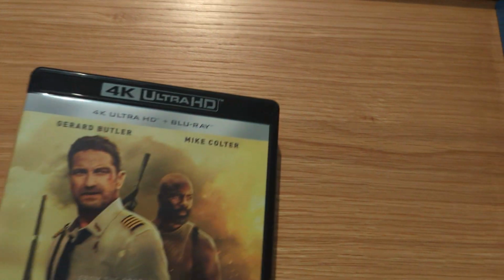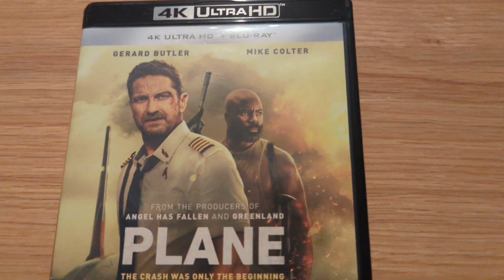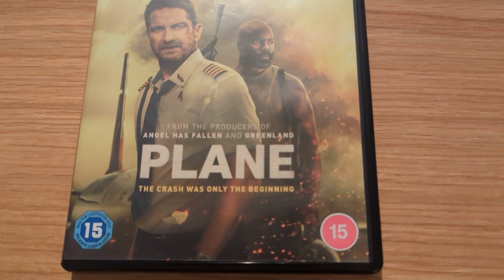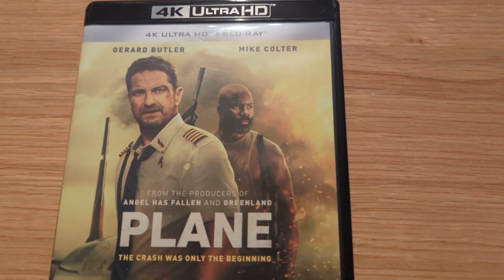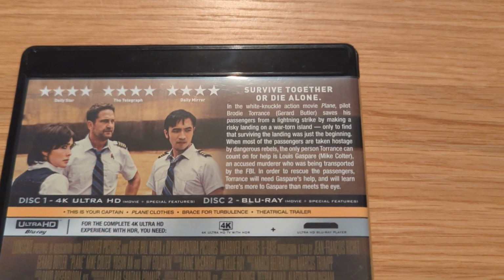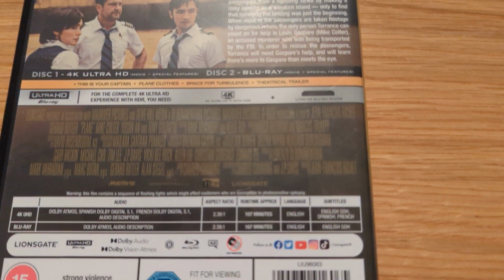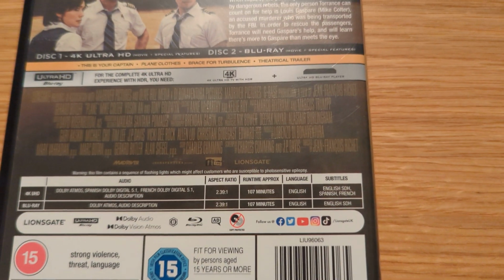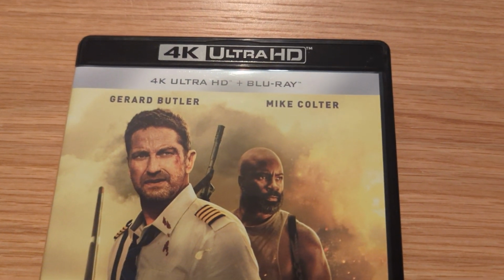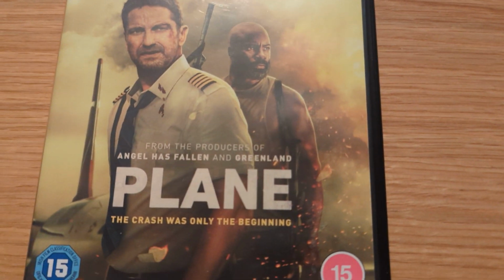So still not watched any of these films yet. I mean, I have seen them all before, but not the 4Ks. Next, Plane, another film that dropped from about £18 to £12 on CEX. I was lucky enough to get it because it went back up a couple of days later, I think. I don't think they realised that they dropped it that much. So this is an excellent film. Butler back on form. So yeah, that's Plane.